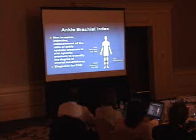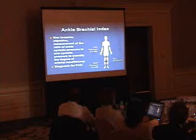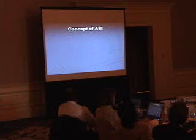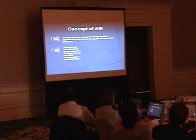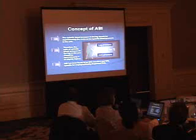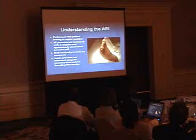It's a non-invasive, objective measurement, and it is the ankle systolic pressure ratio compared to the arm systolic pressure. And this just shows you, we put a cuff around the ankle. I'll just show you here. The concept is that your arm pressure and your ankle pressure should be the same, and therefore it should be a ratio of 1. It's diagnostic of PAD if it's less than 0.9.